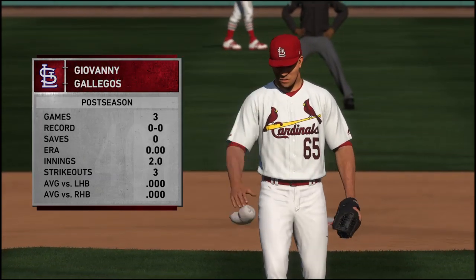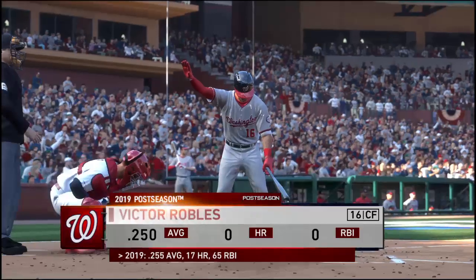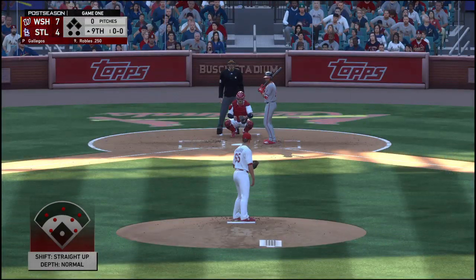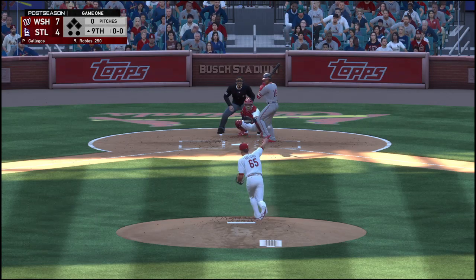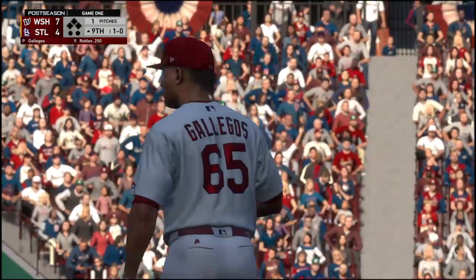Giovanni Gallegos. Striding in to start the 9th, Victor Robles, as they'll look for some added insurance before the bottom half of the inning. Robles. He comes set. Here's the 0-0 pitch. 9th inning begins as the first pitch is taken for ball 1.